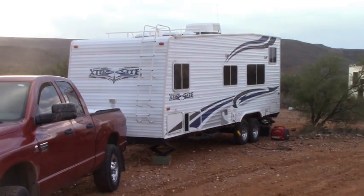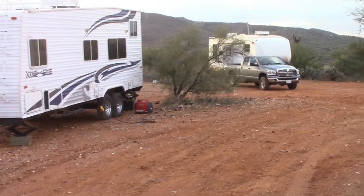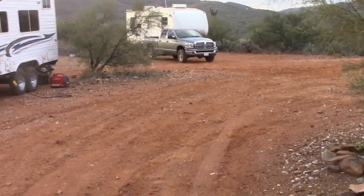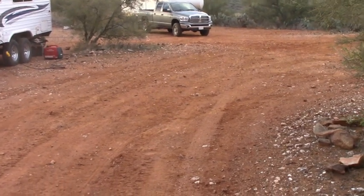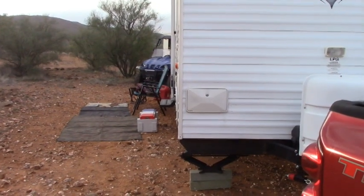This is our camp. It's my toy hauler. That's our good friends for a long time, the Bakers. We found this area. It's a big flat area. Probably get 4 or 5 trailers in here. And there's the side-by-side. We're getting it loaded this morning.